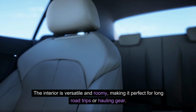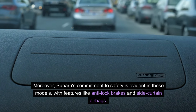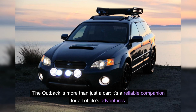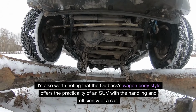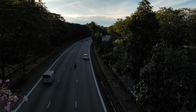The interior is versatile and roomy, making it perfect for long road trips or hauling gear. Moreover, Subaru's commitment to safety is evident in these models, with features like anti-lock brakes and side curtain airbags. The Outback is more than just a car, it's a reliable companion for all of life's adventures. It's also worth noting that the Outback's wagon body style offers the practicality of an SUV with the handling and efficiency of a car.